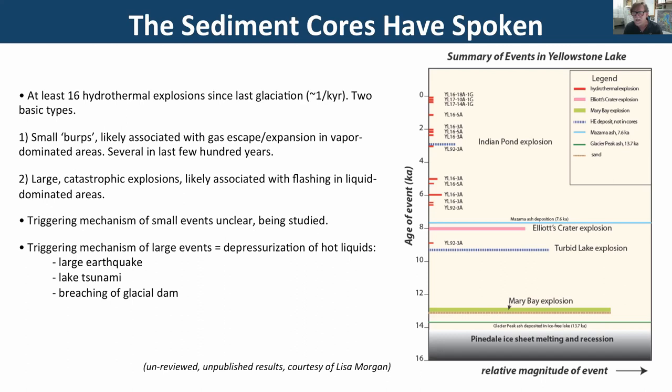There have been at least 16 hydrothermal explosions in Yellowstone Lake since the last glaciation, which, as I mentioned, was about 13,000 years ago. So that averages out to a little more than one every 1,000 years. And one of the really interesting aspects of this research, and our project has really laid this plain to see, is that there are very much two distinct types of explosions.